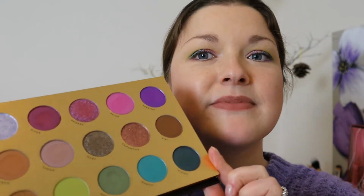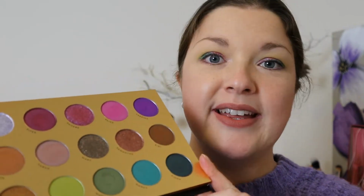This whole thing just sings to me. So as soon as it was available on Beauty Bay, it was like, I really want it. And again, I sort of held off for a while because I was like, I'm literally just getting it for the packaging. That is ridiculous. But I just got to a point I couldn't hold out any longer and I had to get it. And I'm really, really glad I did.